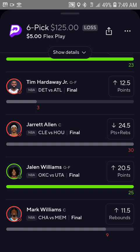My last pick of the day, I needed Mark Williams, playing for the Charlotte Hornets, to get over 11.5 rebounds going against the Memphis Grizzlies. And he fell short with only 9 rebounds. I thought he was going to be crashing the boards more often.